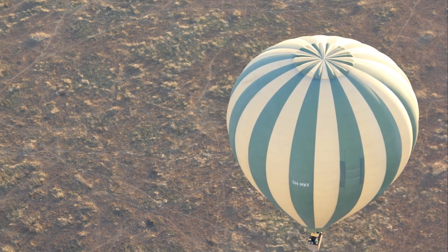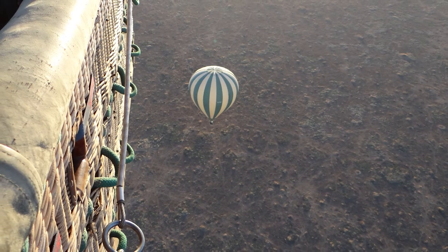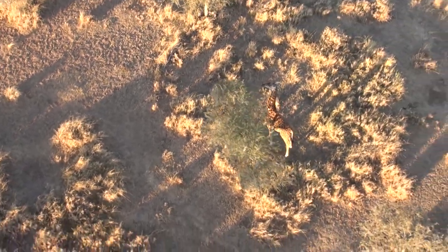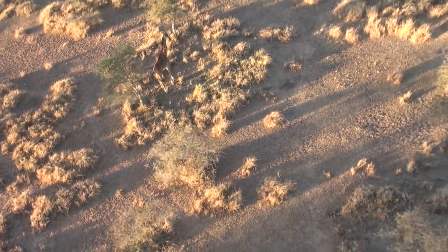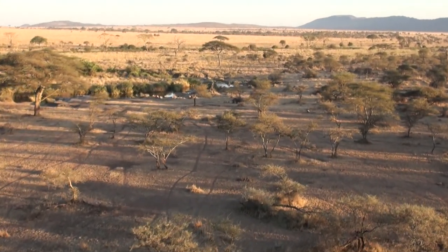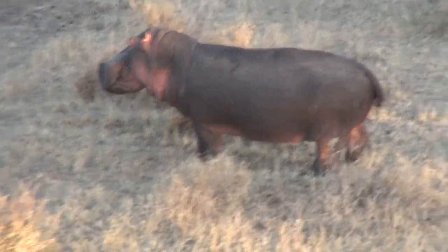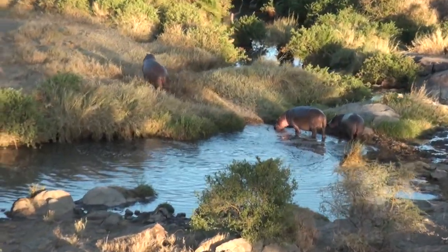We initially ascended up over 1,000 feet as we soar above one of the balloons. This is one of the rare views of the top side of a giraffe. We are coming up upon a small stream. If you look closely, you can see a few small birds sitting on his back. Look at that. Next, we come upon three more hippos crossing the stream.